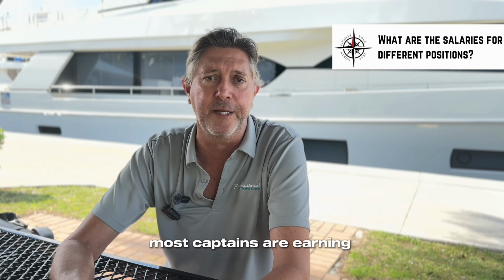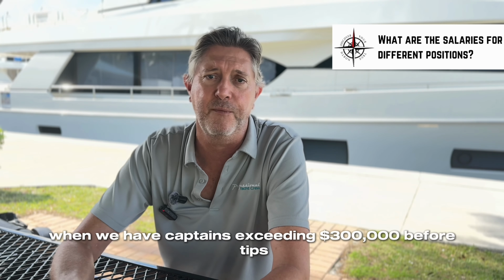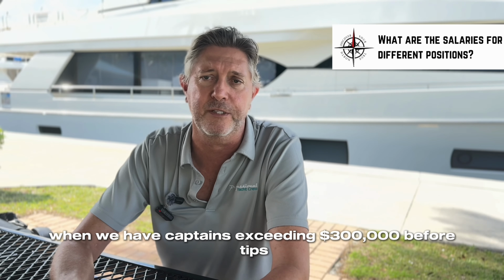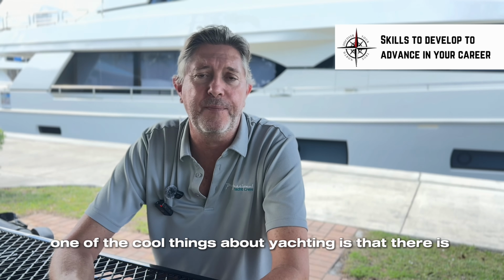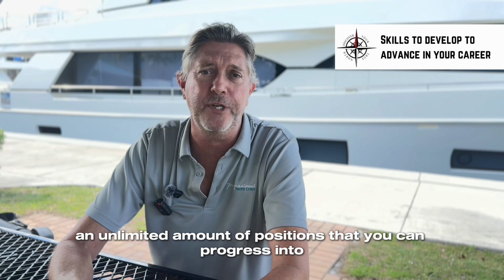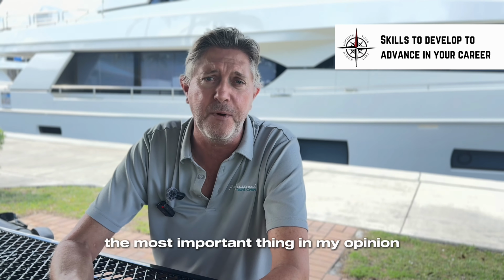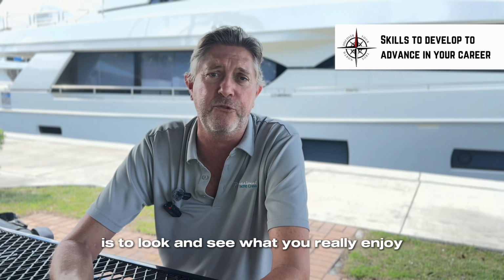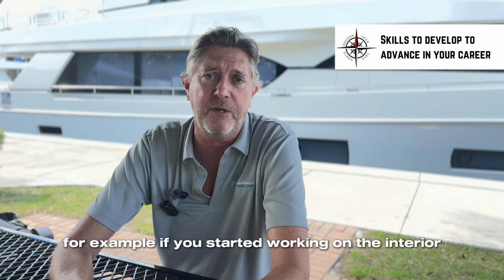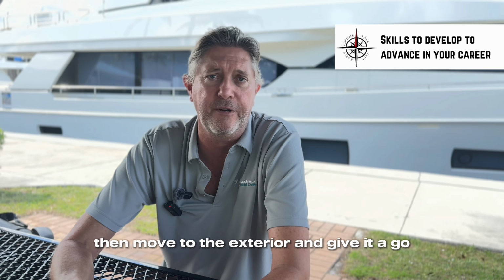Most captains are earning not less than $150,000, at least in our fleet, with captains exceeding $300,000 before tips. One of the cool things about yachting is that there is an unlimited amount of positions that you can progress into, whether on board the vessel or moving ashore. The most important thing, in my opinion, is to look and see what you really enjoy. For example, if you started working on the interior, but you really enjoy working on the exterior, then move to the exterior and give it a go.